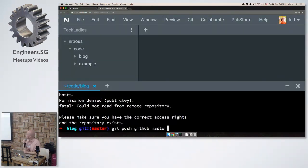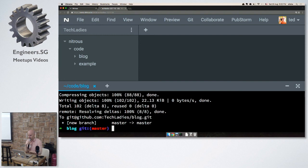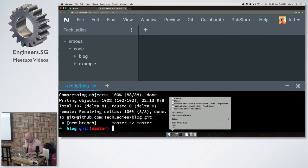Alright, so we're going to give it a third try, and hopefully now we'll get another result. Right, so you can see that we no longer get permission denied. It is writing 102 objects to GitHub, and it created the master branch on our GitHub account. So we're going to have a look inside, if I can find it.